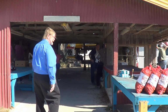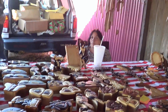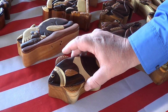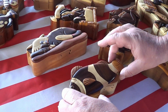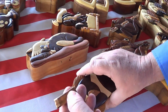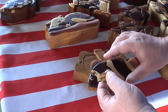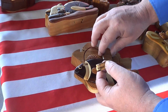Hi, how you doing? I wanted to show you folks some of the beautiful carved boxes that they have here. They've got neat little locks on them, so I don't really know how to open them. This is a key. And then slide it. And then it slides. See, I have to have instructions because I've never seen one of these before. Oh, look at that. And then there's one inside. You've got to lift up. You've got to take it off.